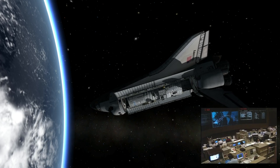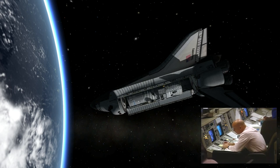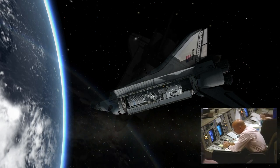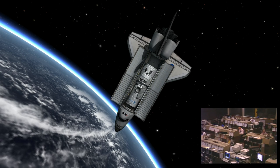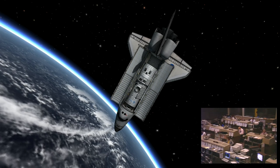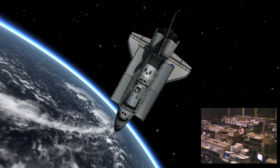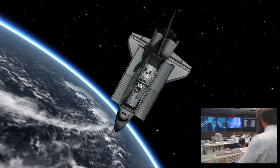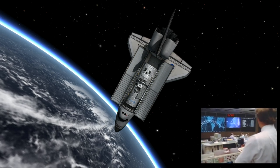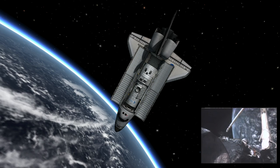Morning, Story. Good morning, Discovery. Good morning from Bill Reeves and Orbit One team, and you got a go for HST deploy ops. That's outstanding. Thank you. Our PDRS officer here in the flight control room confirms via telemetry that the Hubble Space Telescope has been grappled.